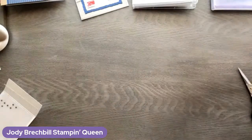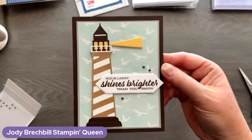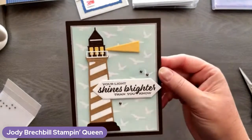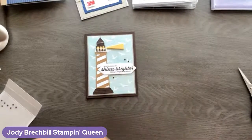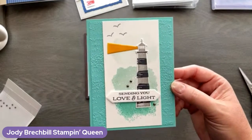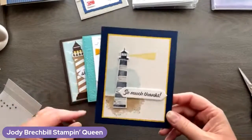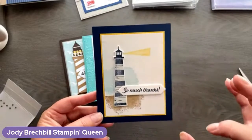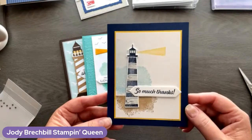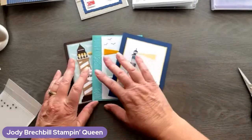So let's see if I did a couple other cards here. I did. Look at this one with the brown. This one is Craft, Espresso, and Daffodil. Love that with the bird DSP. That was kind of a take on Brian King. Then this one changed up the colors a little bit and used Coastal Cabana, Smoky Slate, and Basic Black. And then this is a Jamie Barbasi card. I love her simplistic cards. I don't know if you check her out on Instagram. She has all kinds of cool reels. So anyway, that is Night of Navy and Daffodil Delight. Those are some others that I made with this one.